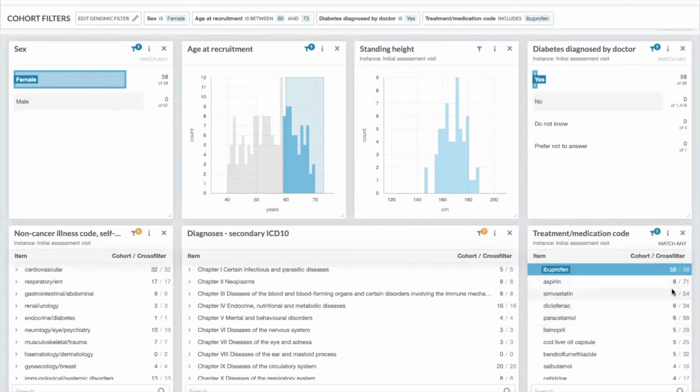And that's a question I get very often. What do these two columns mean? What's the cohort versus the cross filter? And it's really the following concept. Here we've selected for those that take ibuprofen. So the first column shows you what's happening in your current cohort. And because we're filtering for people with ibuprofen, obviously ibuprofen will be at the top because all 58 people in the cohort take ibuprofen. But that's not the only thing they take, right? So 8 of them also take aspirin, and 6 of them also take paracetamol, and so on and so forth.